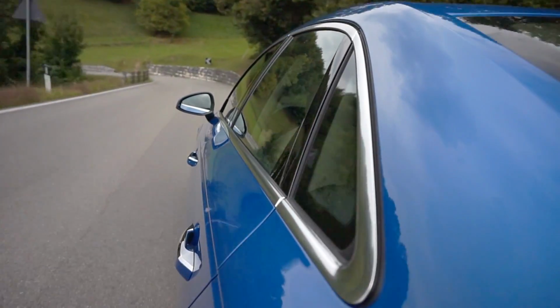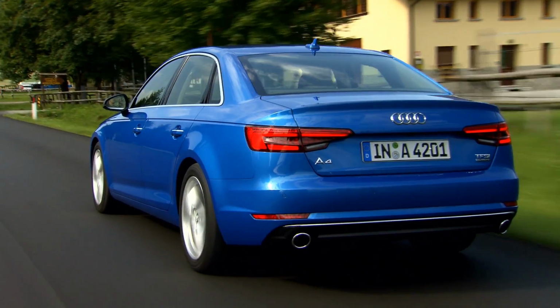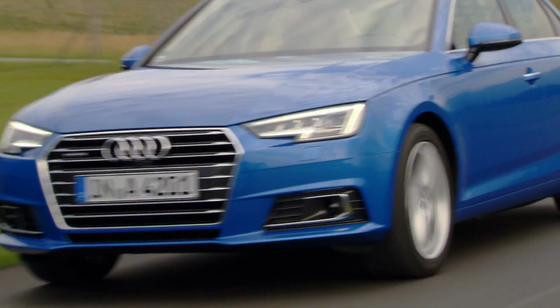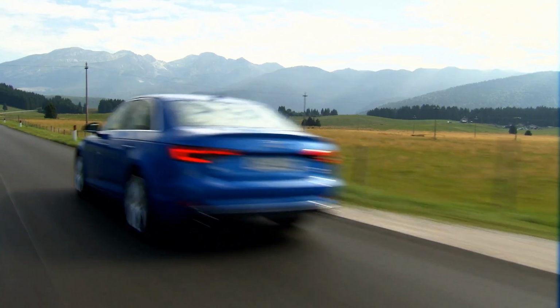Similarly, the engines are a big improvement, both in terms of power but also efficiency. So for the 187 brake horsepower diesel, which is the one that most people will buy, CO2 emissions are from as low as 101 grams per kilometre, while your official economy is well above 70 mpg, which is seriously impressive. It does 0 to 62 miles an hour in just 7.7 seconds, which is a fair bit quicker than some of this car's rivals.